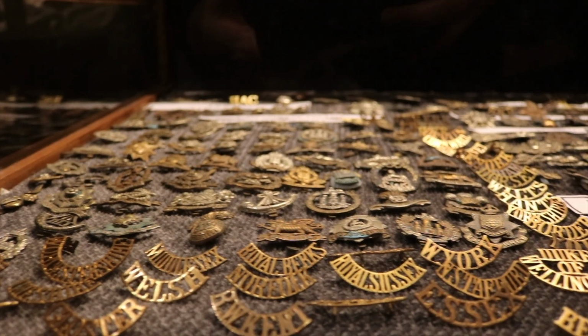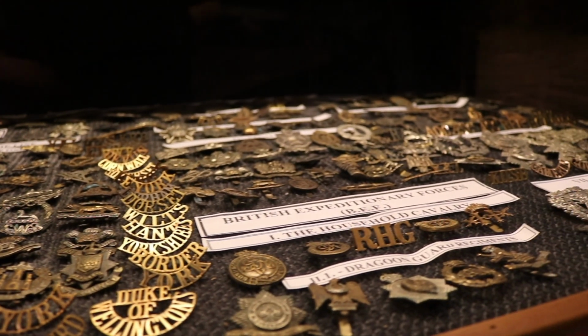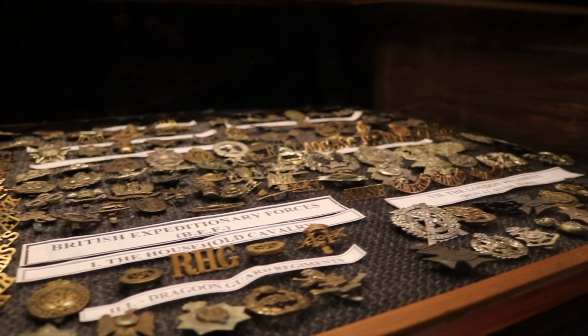One thing of interest was the cap badges and regiments display, which was interesting to see how they had amalgamated over time to turn the British Army into what it is now.